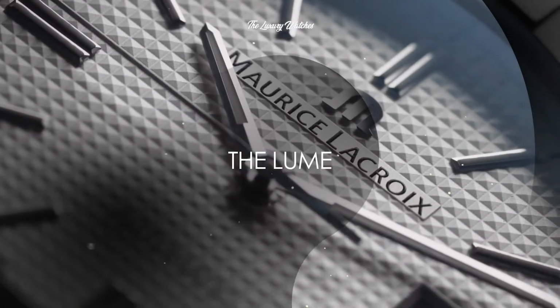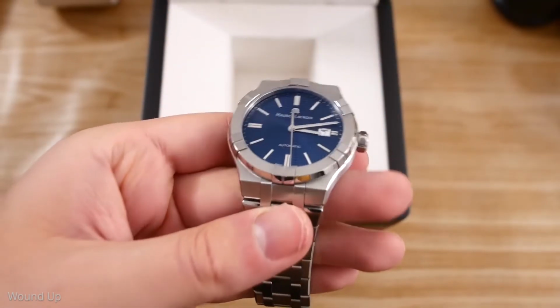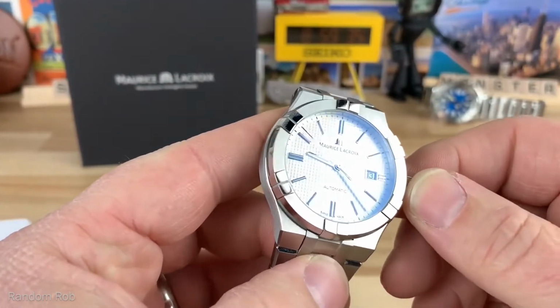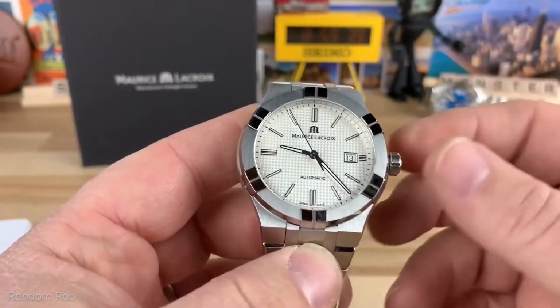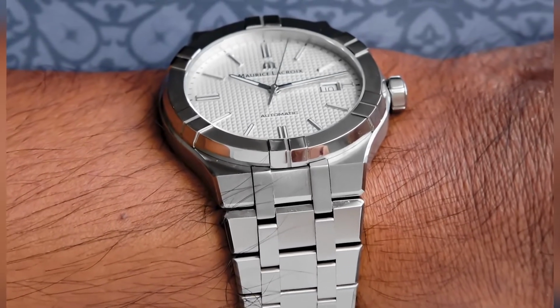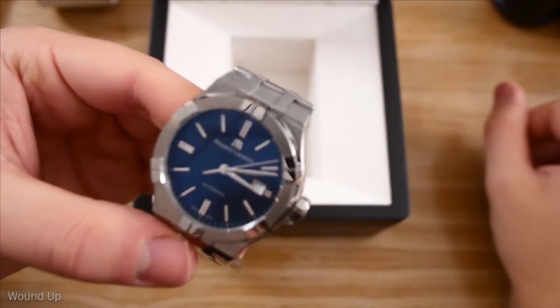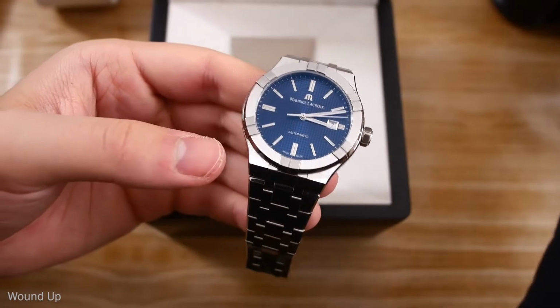Shining the light on our final number 5, the lume. Lume may be found on the indices as well as the hour and minute hands. It performs a reasonable job and lasts a reasonable period, but it's nothing to write home about, so don't expect exceptional brightness or endurance. The lume is one of the watch's weakest features, but on the bright side, excuse the pun, it's only because it falls short of the high standards set by the rest of the timepiece's features.